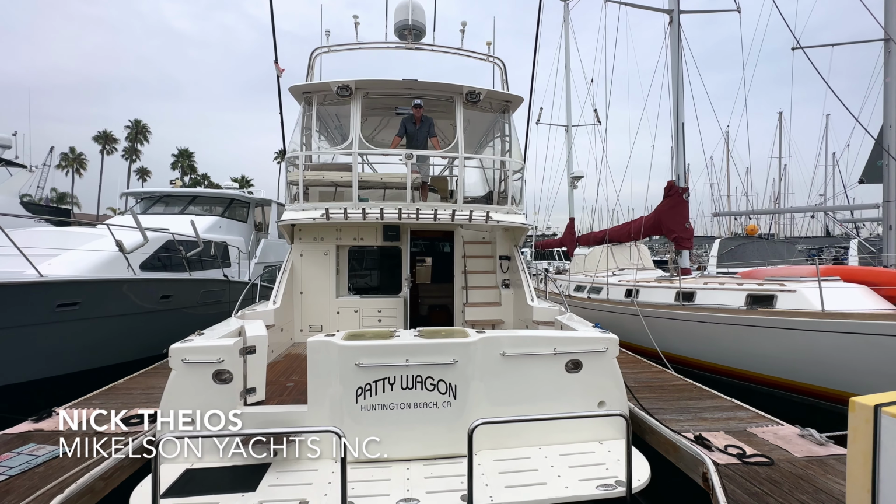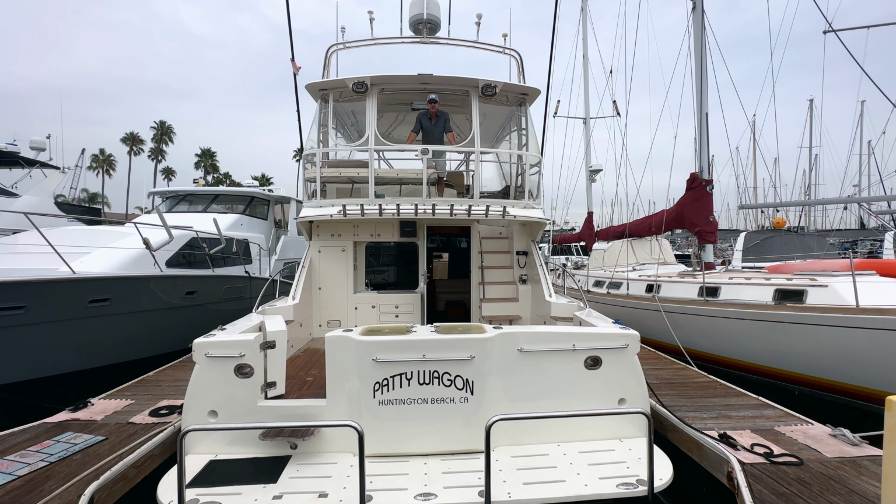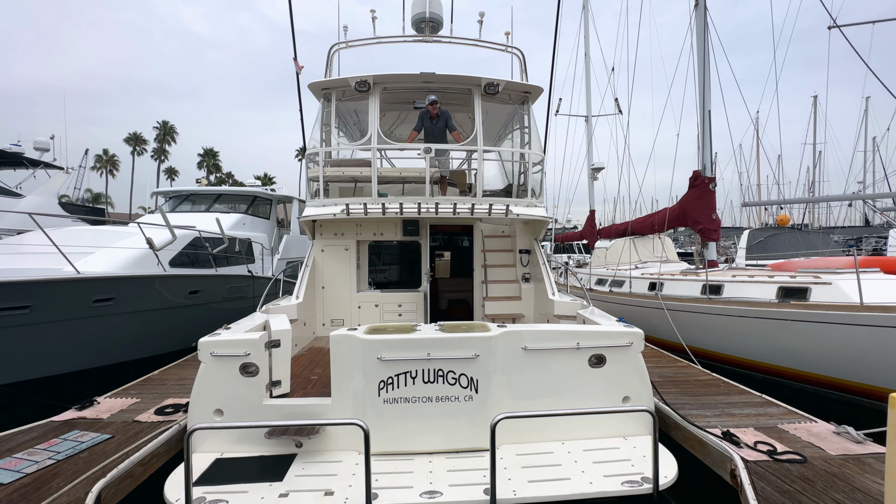Hey guys, Nick Theos from Mikelson Yachts coming to you from Wagon, the 2008 Mikelson 50 luxury sport fisher that's just coming on the market. We're here in San Diego.